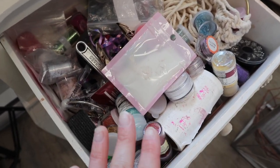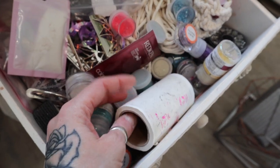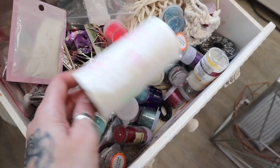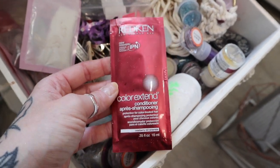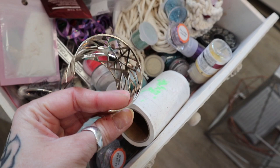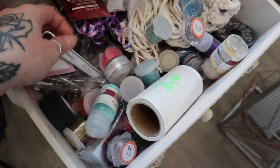Okay, there's the obvious, glitter. Let's not pay too much attention to my nails. There's a lint brush. I'd like to say that's for stamping, but it's probably more for dog hair and not even been used for either. I have some Redken Color Extend conditioner, just in case I decide to wash my hair in the sink. I have a bracelet. I think this came out of a Redken gift pack one year at Christmas, and I wouldn't even say it was last year. Guys, don't mind my hands, they're a terrible mess.